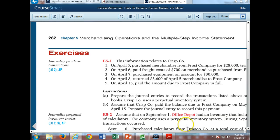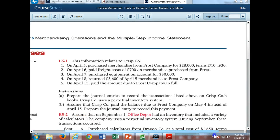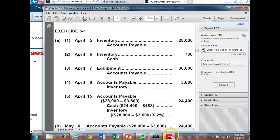Okay. On April 5th, purchased merchandise from Frost Company for $28,000, terms 2/10, net 30. So we don't know. We might say that we for sure want to use the discount, but we're not going to even deal with the discount till we pay the bill. So right now, we need to record the journal entry that shows we purchased merchandise of $28,000.